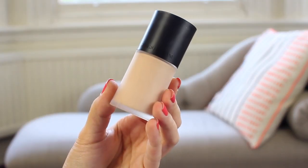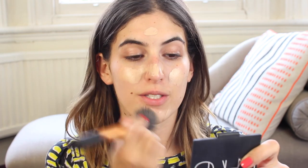I couldn't find a drugstore alternative for this at the moment, but it's basically a foundation that has no SPF in it. When I look back at all my uni photos, I literally have a flashback white ghost face in all of the clubbing photos. So if I'd known then, I would have used something like this. I'm just taking a small pump and putting that all over my face and then blending it out using a buffing brush.